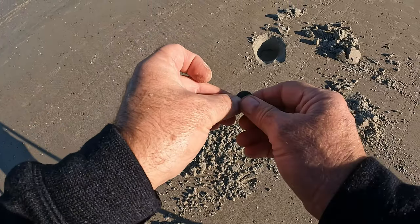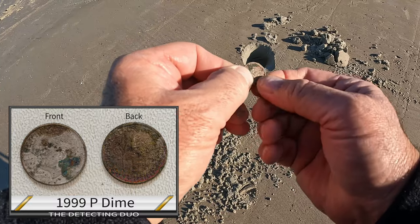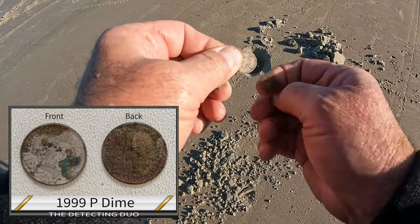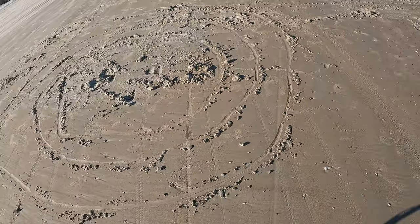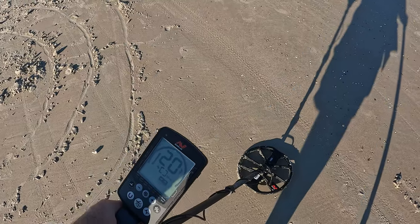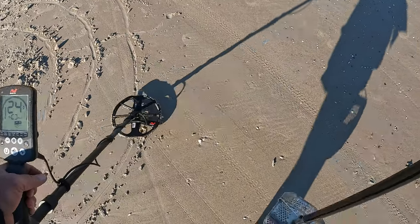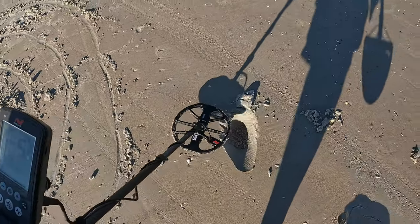Now that is a dime. A dime, all right. Been out here for a little bit. It's definitely a clad. 1999, I think. Went back over to the circle here. I was on the outer scoop or loop. And there is a 24, 25, just not too far down here. About there.